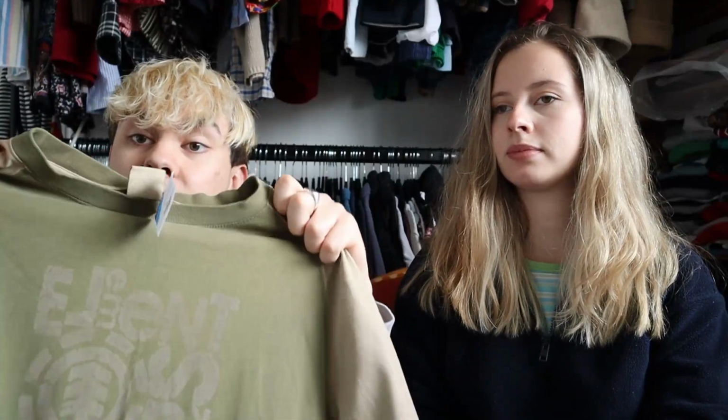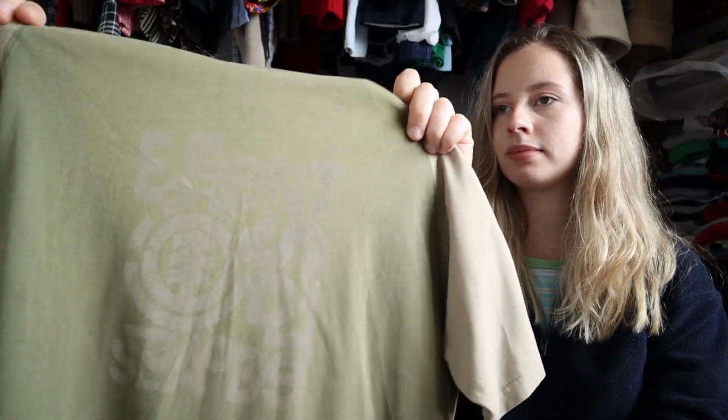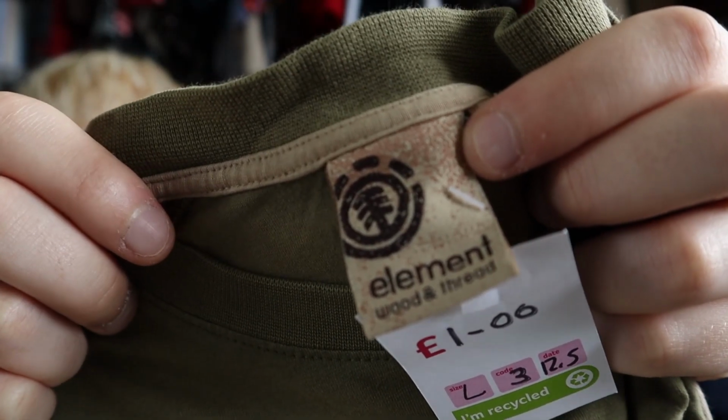In the same shop, did manage to find this Element t-shirt. It's got this nice two-tone to it, with the sleeves being a slightly different colour. Paid £1. It is on this older Element tag, so just have to research that and see if it is older.